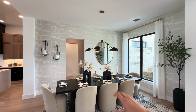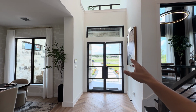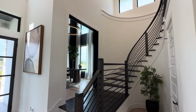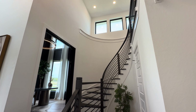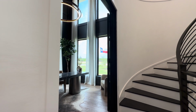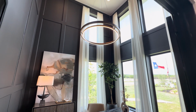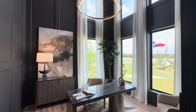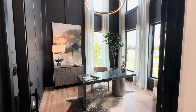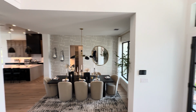So here on the right-hand side, you have a beautiful formal dining room, and then you have the double entry glass doors, beautiful foyer, and you have a magnificent spiraling staircase leading up to that second deck with a private office tucked away right alongside the staircase. Look at this office. Beautiful high ceilings, lots of natural lighting, the darker color tones all throughout. I mean, look at this. And then you have the double steel entryway doors.